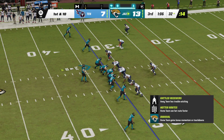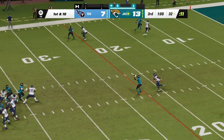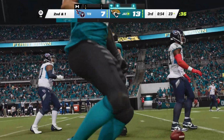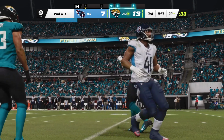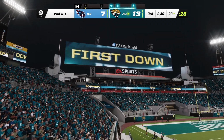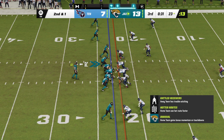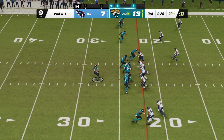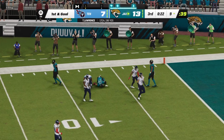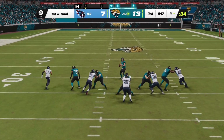From the 32 now, here's 1st and 10. Here's Lawrence. He'll complete this to Ingram at tight end. And he'll be brought down at about the 23-yard line. They'll come up now on 2nd and a yard. Lawrence. He targets Ingram for another grab. And he gets it inside the 10 to the 9. Back-to-back receptions for him, and it's another 1st down.